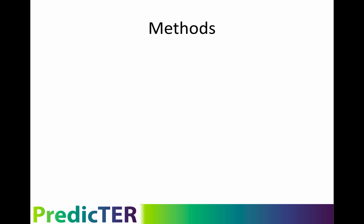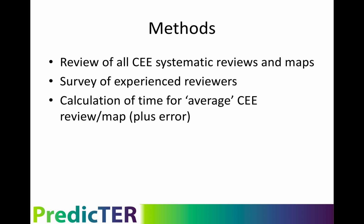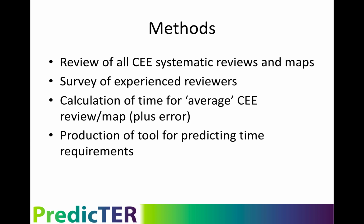So the methods that we used to try to understand this was firstly to review all CEE systematic reviews and maps, to better understand the volume of evidence people are dealing with, and then to conduct a survey of experienced systematic reviewers to understand how quick they are at different processes and how long different processes take on a per record basis. And then we can use those bits of data to calculate an average time for an average CEE systematic review or map. And based on the available evidence that we have, we can calculate a measure of uncertainty, an error plus or minus, around those averages. And we realize that in doing so, we're actually able to produce a tool that people can then use as a basis for estimating the time taken for their review by putting in information they know about their own case study.